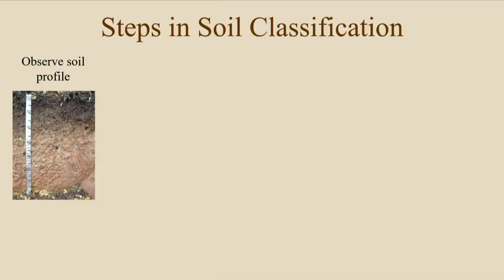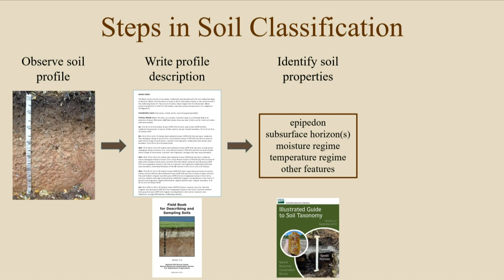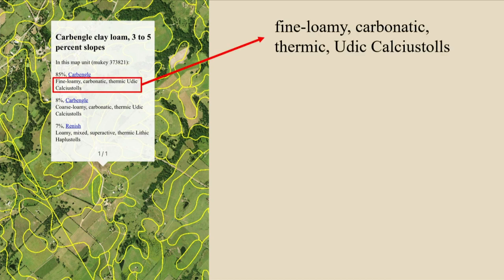And when we classify soils, we observe the soil profile, we write a profile description, we identify soil properties, and then we classify the soil. And at each of those steps, there's very detailed procedures and definitions that we follow, so that in the end, these taxonomic names have quite a lot of embedded information contained in them.